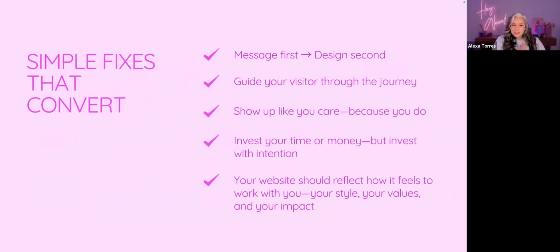Message first, design second. I didn't realize this until later, because I always did my own thing. I have always used copywriting first, the text first, before I ever designed the website. That's because I want to design around the copywriting, because I really want to tell a story with the design. I want to make sure we tell the story through the text and really make that timeline, that journey. And then from there, I do the design.